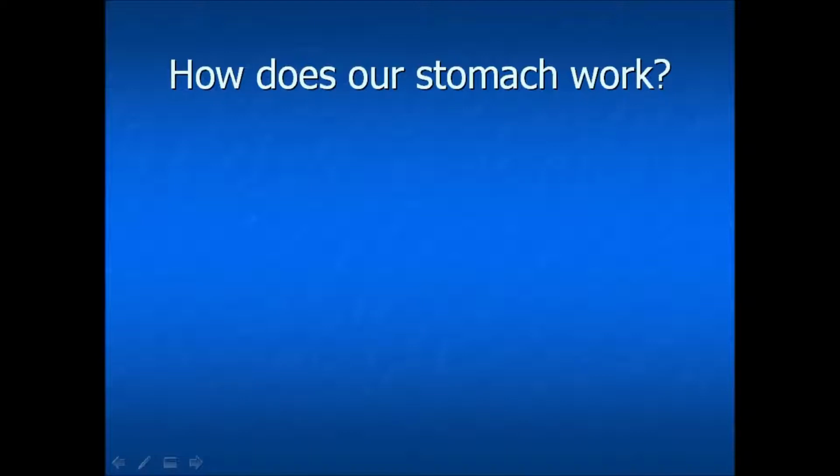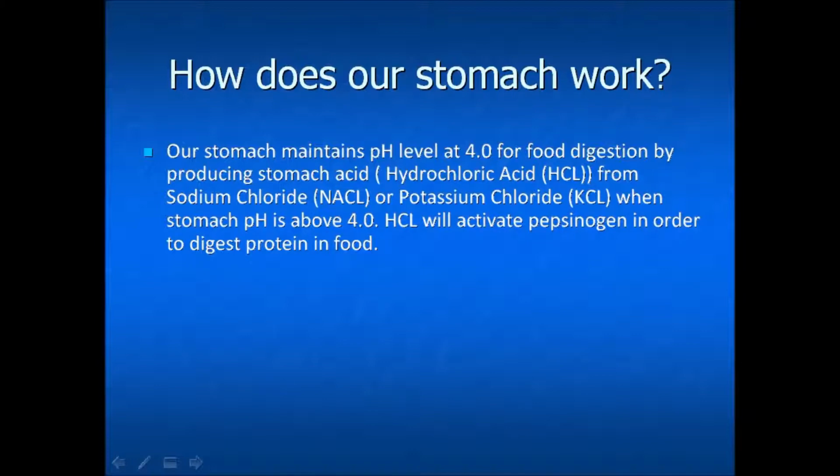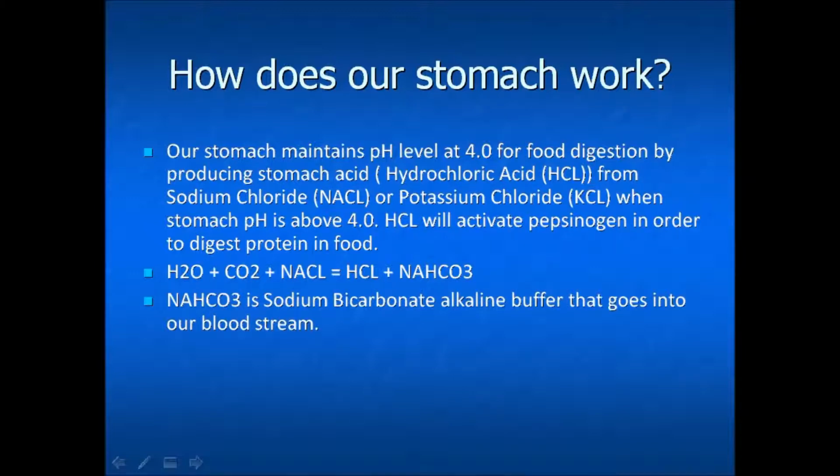Now let us take a look at how our stomach works. Our stomach maintains a pH level of 4.0 for food digestion by producing stomach acid, hydrochloric acid HCl, from sodium chloride NaCl, or potassium chloride KCl, when stomach pH is above 4.0. Hydrochloric acid will activate pepsinogen in order to digest protein in food. An example of the chemical formula is H2O plus CO2 plus NaCl equals HCl plus NaHCO3. NaHCO3 is sodium bicarbonate, an alkaline buffer that goes into our bloodstream.